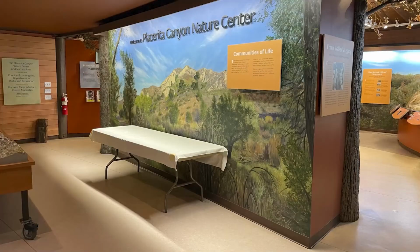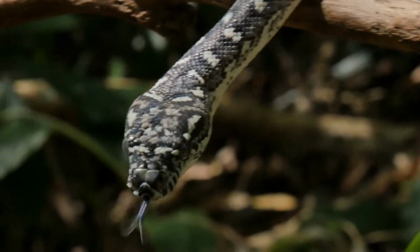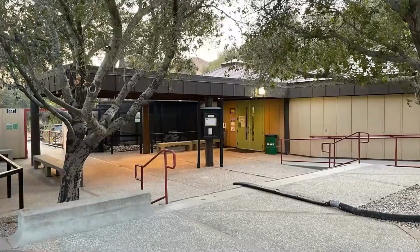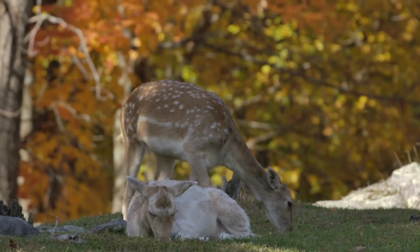Anyways, in addition, there is the Placerita Canyon Nature Center. They have all kinds of animals in there. They have owls and snakes and all kinds of little animals. So it's kind of a neat little place to check out. It also has some history of the area and some types of animals you may see out in the wilderness and different information about that in the Santa Clarita Valley wilderness. So I recommend checking that out.